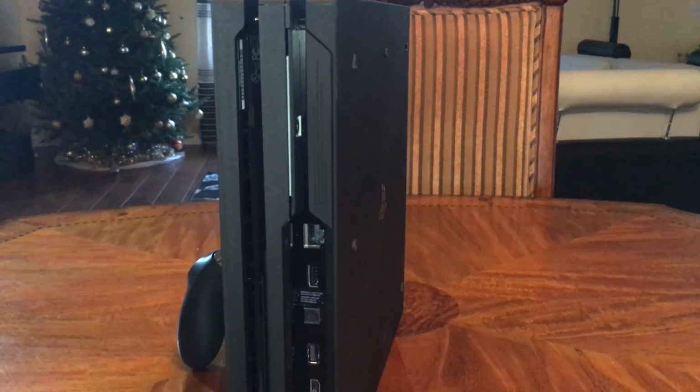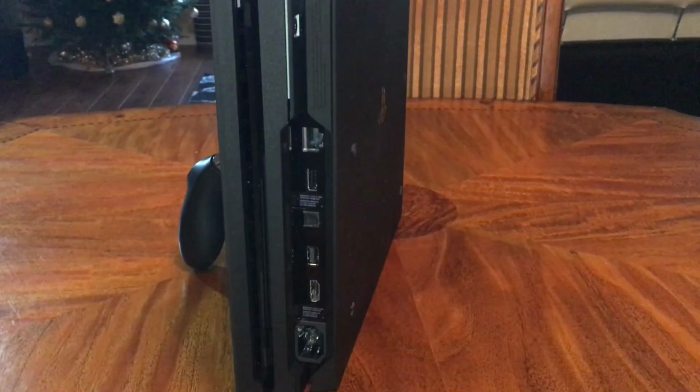Uh-oh. You guys see that? You guys see that right there? Look a little closer. Right about there. Yeah, they finally brought back the optical audio port. Thank God.